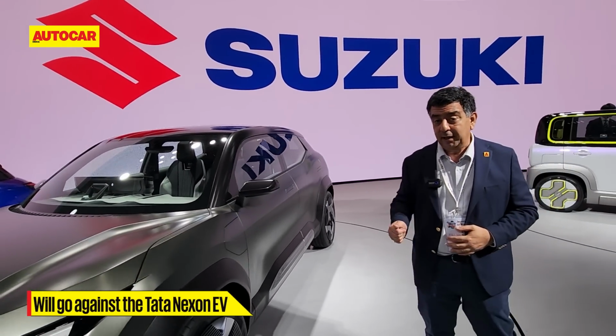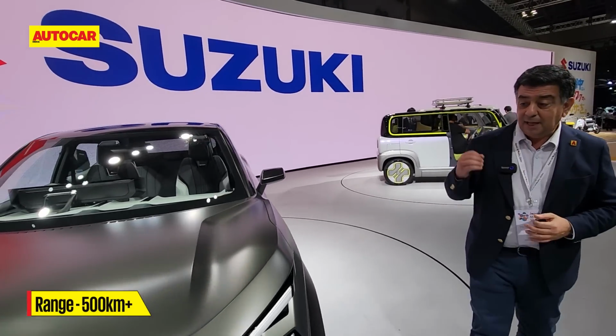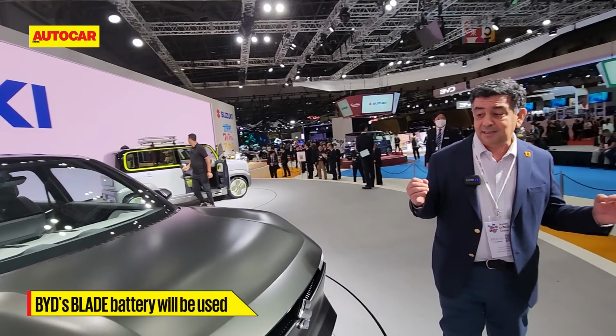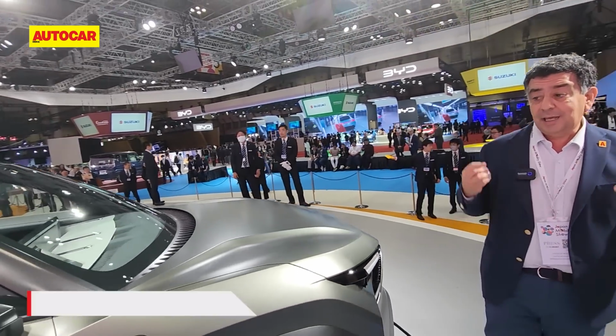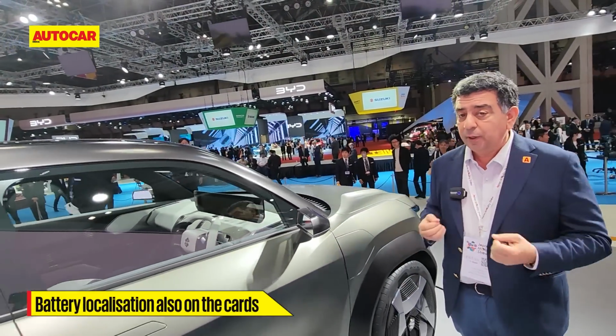500 kilometer plus range. The real secret sauce are the batteries, and they're going to be using BYD blade cells, cell to pack, the latest technology, and that's really what's going to give them an edge. And what we are told is that they might even localize the battery soon enough.